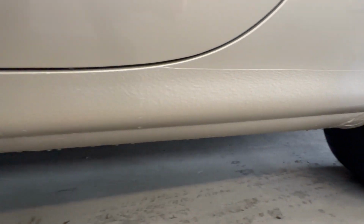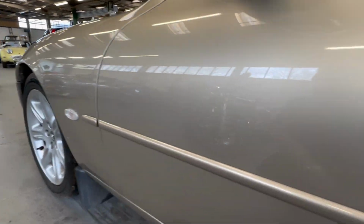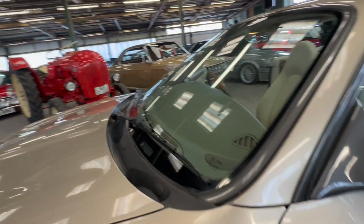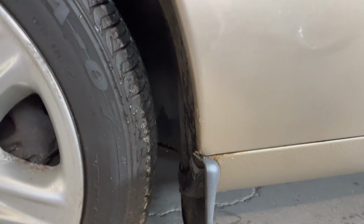We'll do the lower section, like I say, all nice and gold still. It's not been painted black with stone guard, all nice and straight up the passenger door. You've got a little mark here and there as we come down onto the front wing. Tiny little bit at the bottom of the front wing.